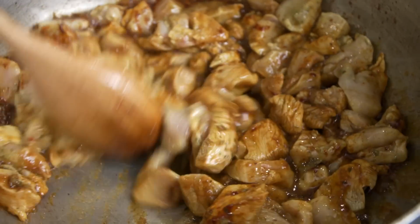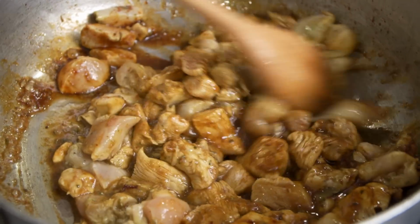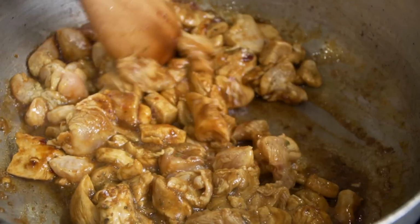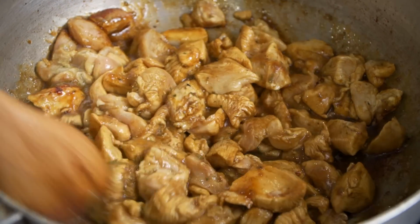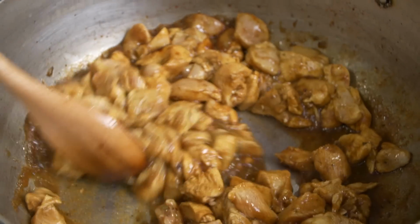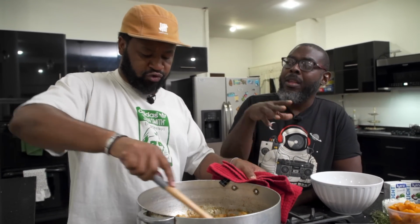What we want to happen here is we want every piece of chicken to get a nice coating from the caramelized sugar. And this in turn is what's going to give the pelau its color. So, yes, some people use soy sauce or browning to get color on their pelau or other rice-based dishes. But the way we do it is by using the sugar.